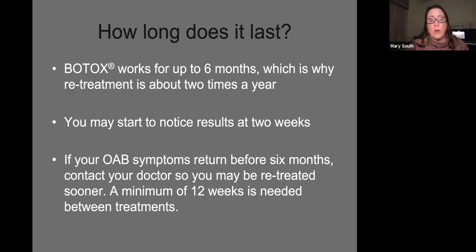And when you do have your injection, you may not notice results right away. Botox does take some time to work. So you might not notice results for at least 2 weeks. If your overactive bladder symptoms return before 6 months, we often want you to contact us so we can retreat you sooner. But we do need a minimum of 90 days between treatments, and that's just an insurance thing.